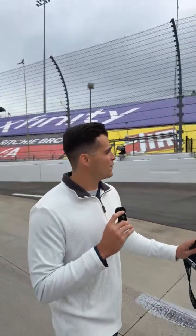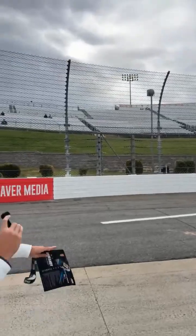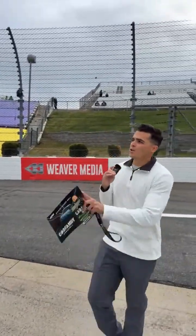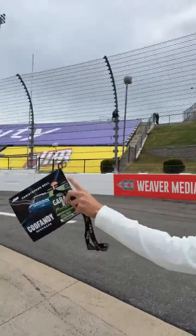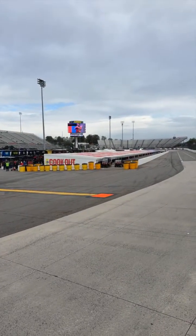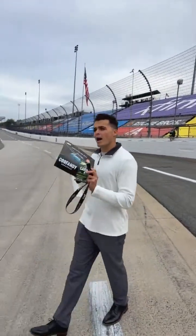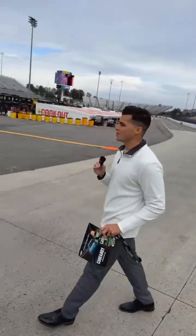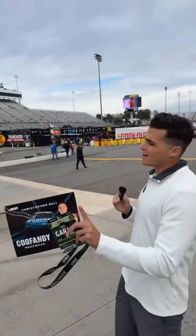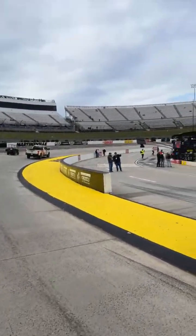Love it. Absolutely fantastic. And the views of this track, there's no bad view at Martinsville. You can sit row 1 off turn 2 and still see the start-finish line. You can sit on the high peak of turn 4 and still see the action here in turn 2. There's no such thing as a bad view at a short track like this. So very, very exciting indeed. They're not going to allow us to go into turns 1 and 2, at least as of this moment, from the looks of it.